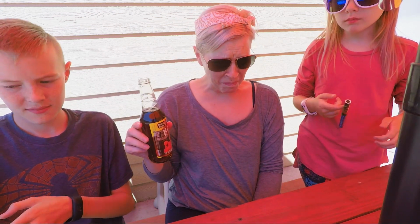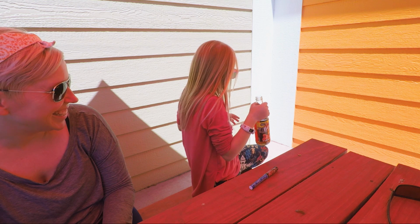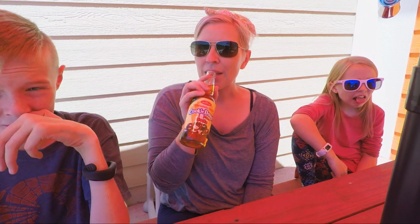Bacon next. Bacon with maple syrup. It's not terrible, but that initial taste took me by surprise. Whoa. You barely even got any. It's so disgusting. Cookie dough bites. Yes, cookie dough, please. It's still in my mouth, and I didn't even get that much. It's all right. It's still a little odd, almost coffee syrup.